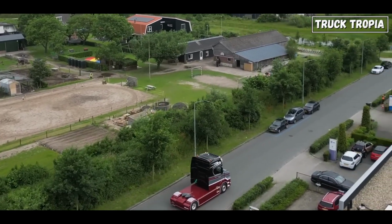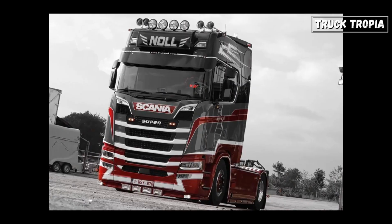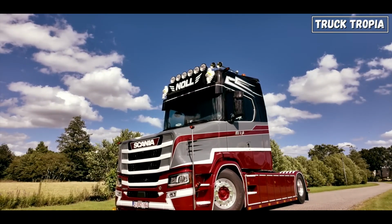The paint job in the tasteful colors of Noll and Fils was expertly done by Van Windkoop. Noll and Fils also have regular Scania trucks in the same stunning specifications and colors. This truck is simply breathtaking.